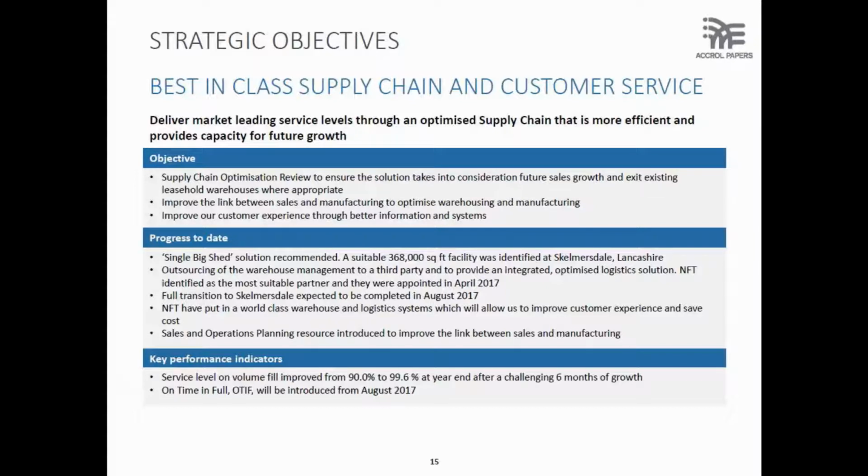So in terms of the progress, we very swiftly identified a solution, and it's a rationalisation of our existing space down into one big shed, as we've described. The full transition into Skelmersdale is expected to be completed by the end of summer, August, which again from a start point is a very rapid progression, and we have put world-class systems in terms of warehouse management into Skelmersdale, which will allow us to improve our service levels, which is paramount whether you're a discounter or whether you are a major multiple. In fact, whether you're a small corner shop, service is absolutely critical.